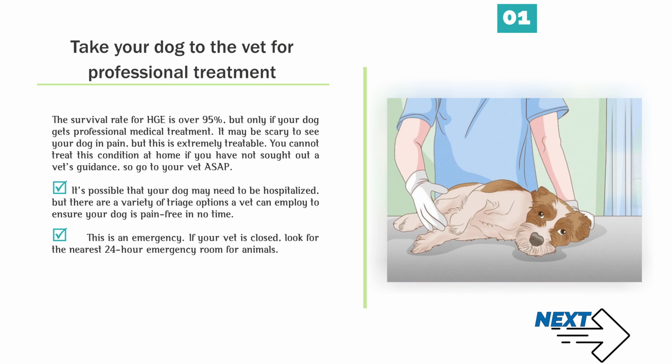You cannot treat this condition at home if you have not sought out a vet's guidance, so go to your vet ASAP. It's possible that your dog may need to be hospitalized, but there are a variety of triage options a vet can employ to ensure your dog is pain-free in no time. This is an emergency. If your vet is closed, look for the nearest 24-hour emergency room for animals.